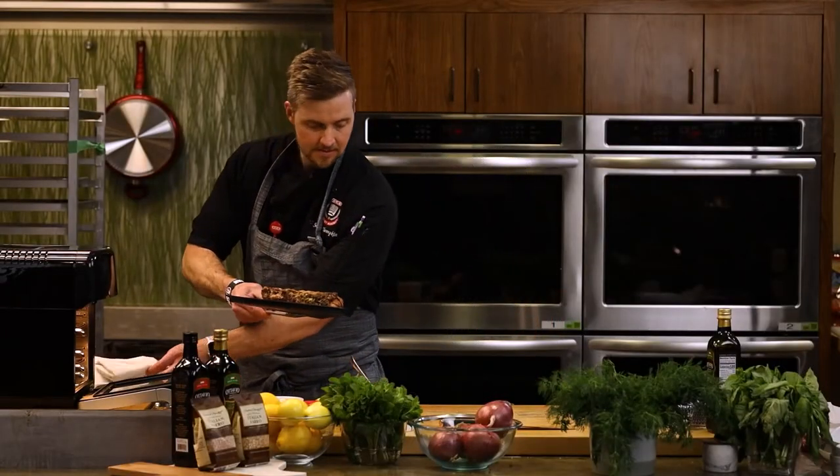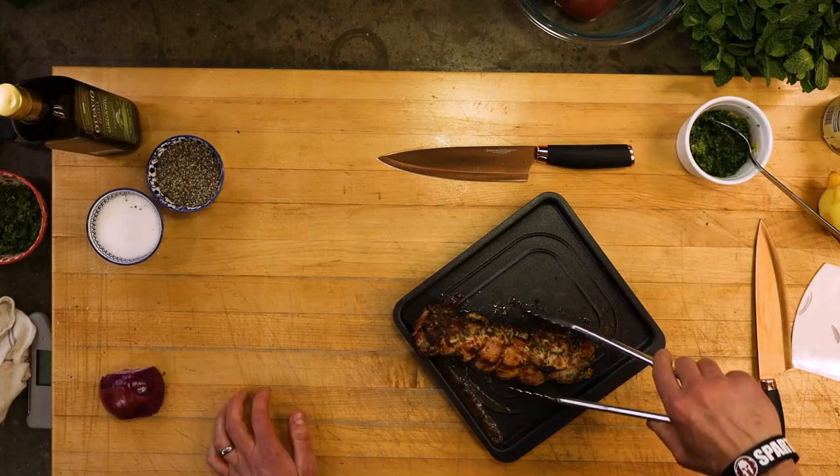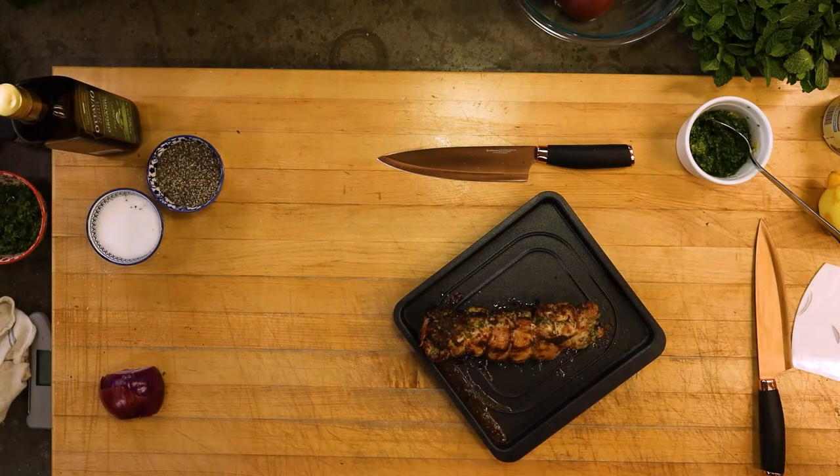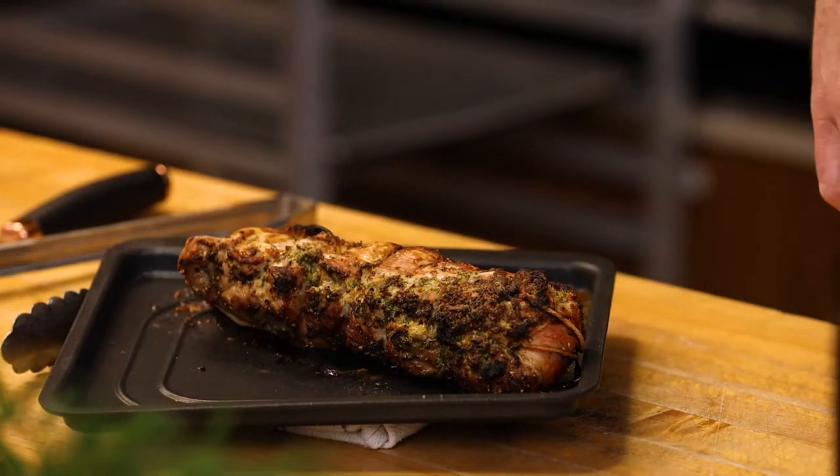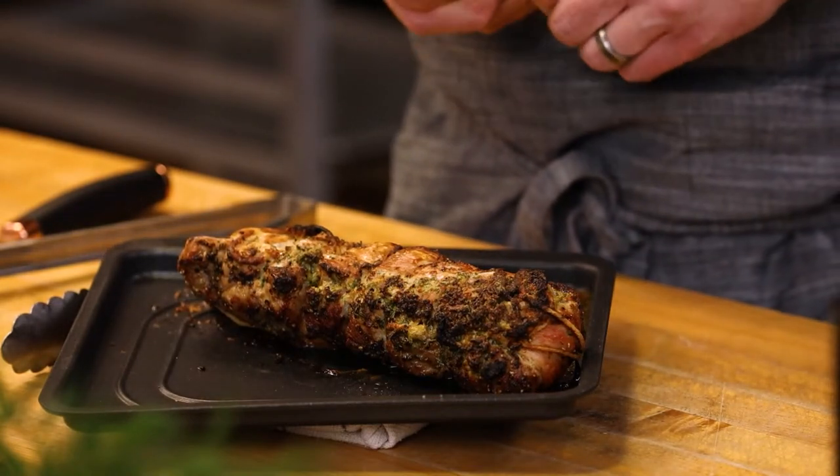Let me do this. Put a little towel here. So you can see, look at how pretty that is. Because we trust it, it's perfectly in shape. It's perfectly done. I'm going to temp this out.